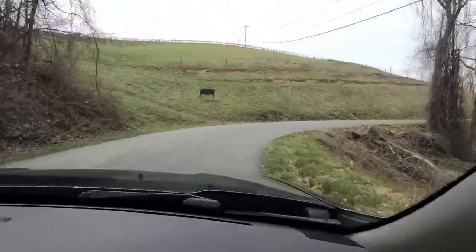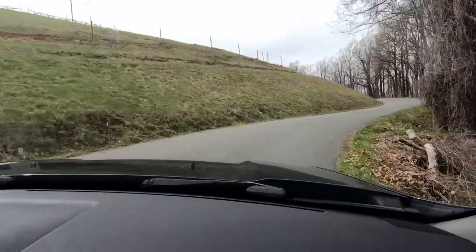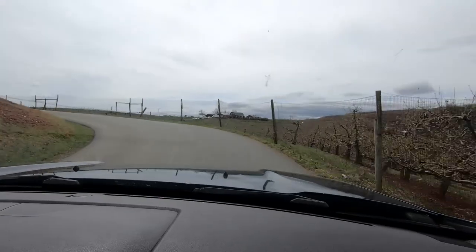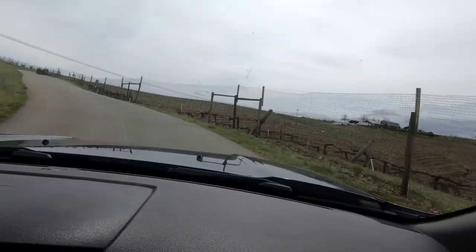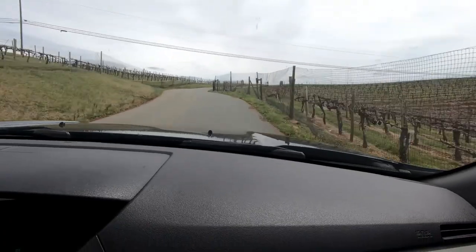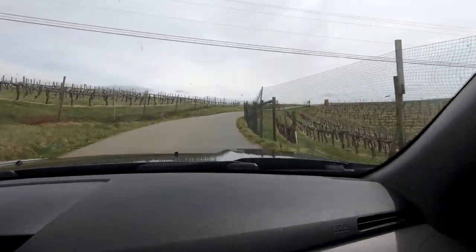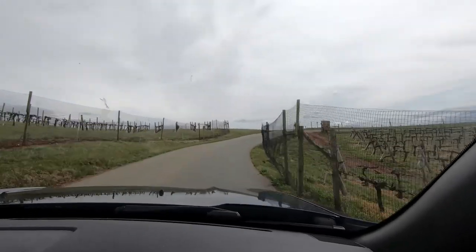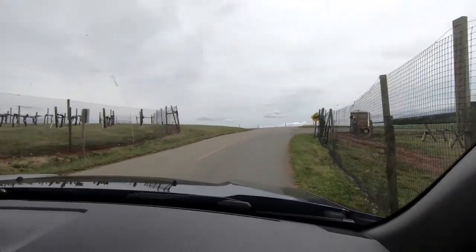We are now nearing the top. As you can see dead ahead, some vineyards on the left and on the right as we get to the very top of the mountain. Up here it's very flat and has plenty of parking. In just a few moments we'll be heading into and arriving at the orchard and at the apple barn.